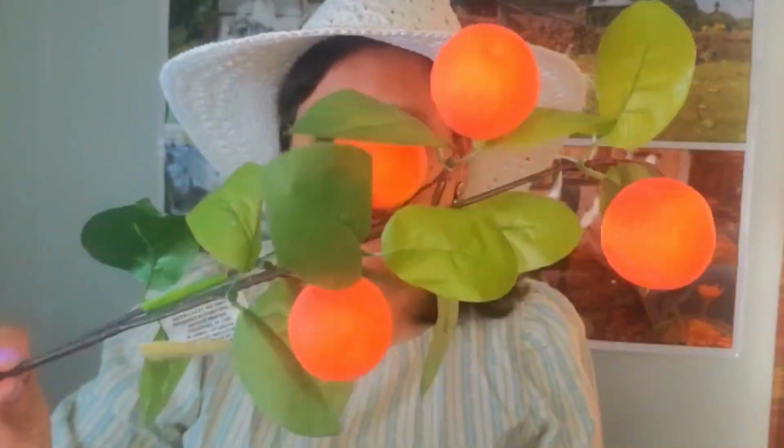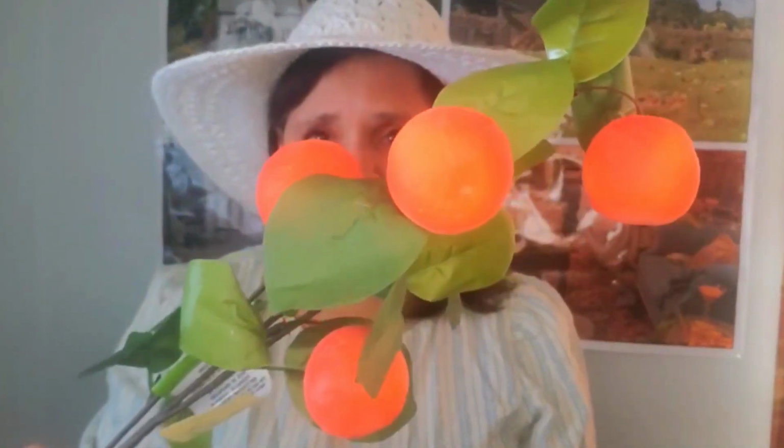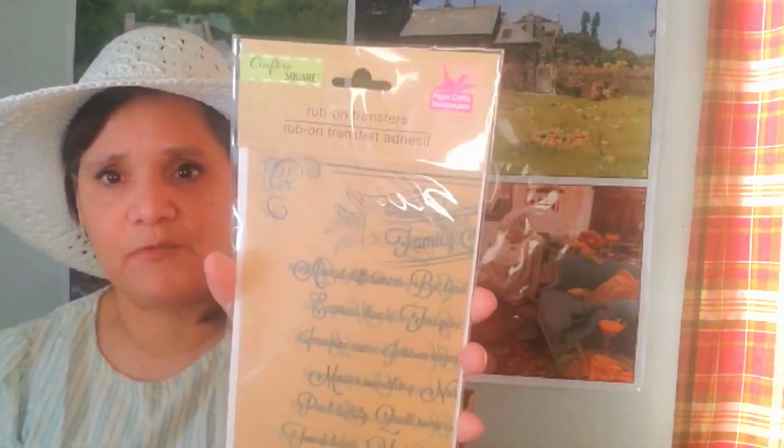Look at these oranges. I've got to put this bag down and show you this. Look at these beautiful oranges. This is called Orange Stem. These are absolutely beautiful. I got 1, 2, 3, 4, and these are gonna be to decorate in my home this spring and summer. I'm thinking about maybe putting these on my seasonal tree and make it look like an orange tree. I don't know yet, or maybe just getting a vase. They are just so pretty, beautiful. I really like these, and they are absolutely gorgeous. Got some rub-on transfers. This is very different.